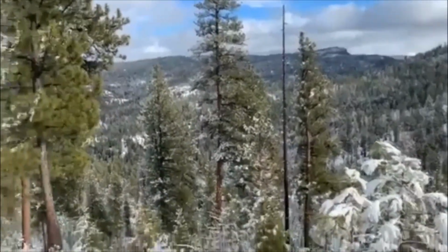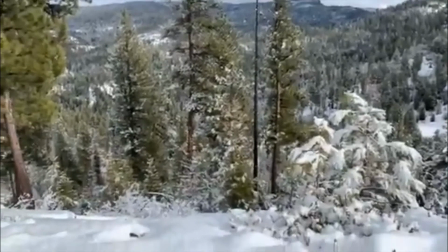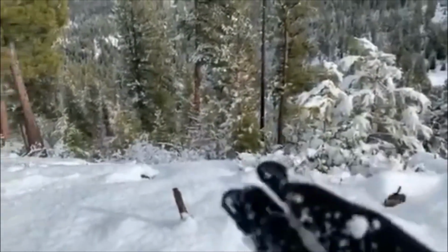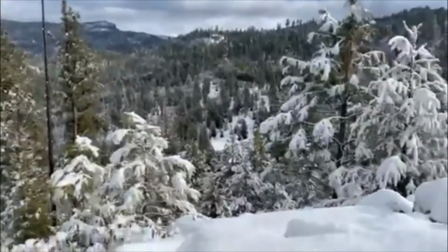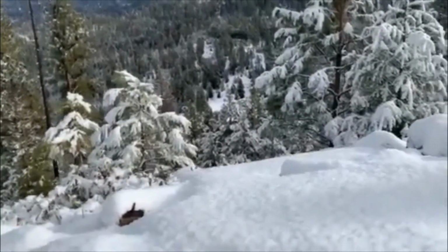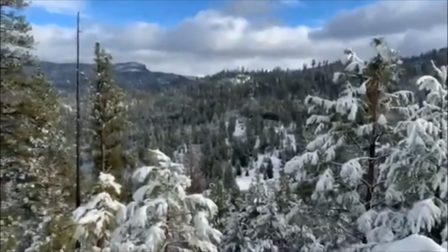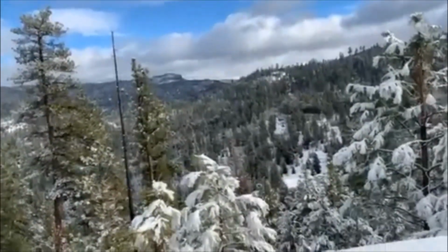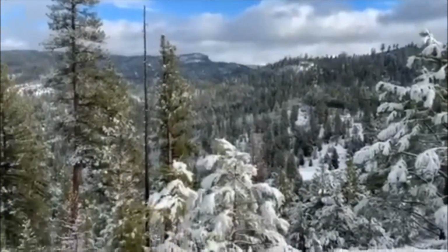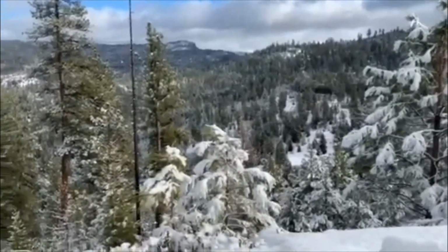Gonna try to make a snowman. It's too dry. Too dry. So I guess we just look at the view. It's not cold either up here. That's the nice thing about Central Oregon. It's not cold. It's snowy. Uh-oh.